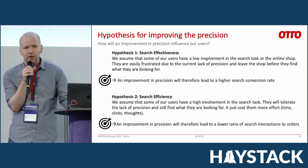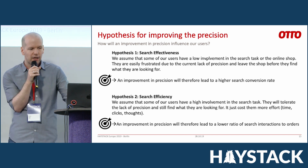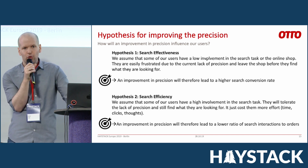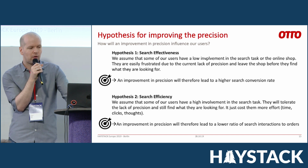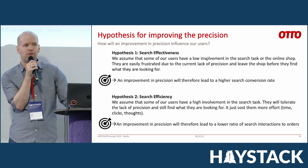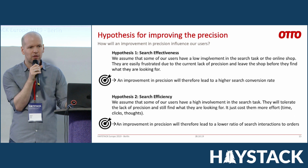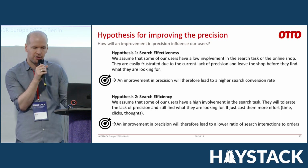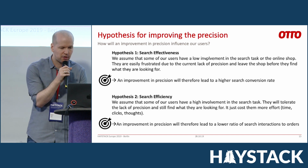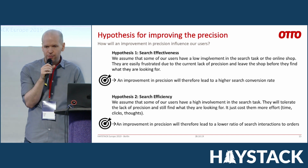He's eager to buy this thing, and so he's fighting through the session to buy the TV in the end. So this kind of user, if we improve the precision, we won't earn more money with this user. But what we can do is to improve his search session, give him less effort, less clicks, less thoughts. For him, it should be easier to find it because there is less noise in the results. So basically, the second hypothesis is: improvement in precision will lead to a lower ratio of search interactions per order.